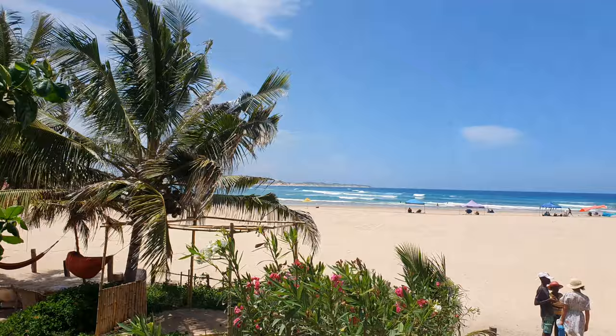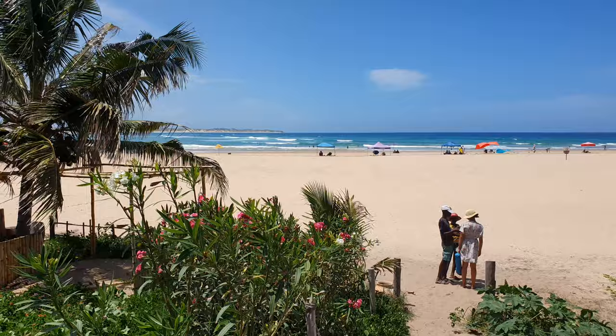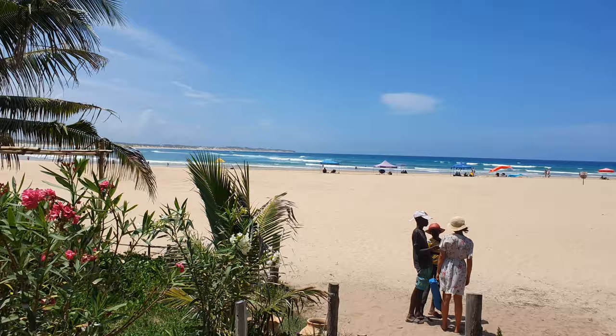First impressions of Tofo. This is Tofo Beach. The weather's perfect, gentle breeze. And yep, this is the first time we're stepping onto the beach. Join us as we step onto this immaculate beach for the first time. How pretty is this spot?